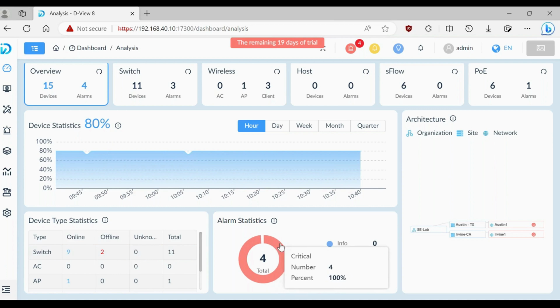It also consolidates the alarm statistics. So right now we have about 4 critical alarms. You can click on here and it'll take you to the alarm page. We'll show that in a few seconds. So then you can see from what device this alarm is being generated, and what that alarm was about. And then to the right here, you have your organization. So for our SE lab, we have 2 sites. We have our HQ here, Irvine, California, and then we have one in Austin, Texas. And we have 2 alarms. So you can see we have 4 alarms, but where are they? Are they at our HQ site, or are they at other sites?